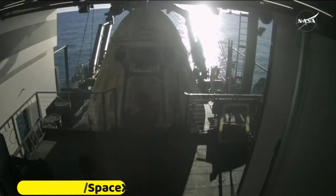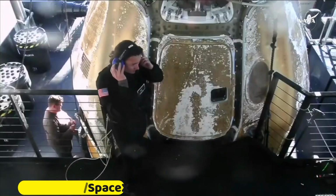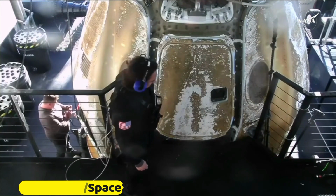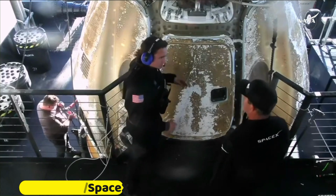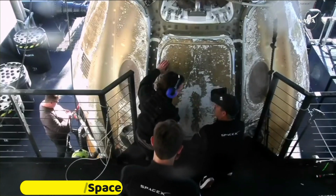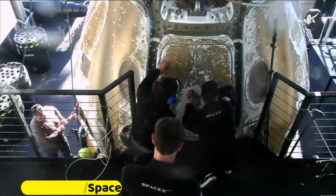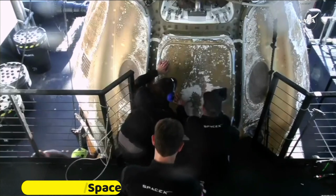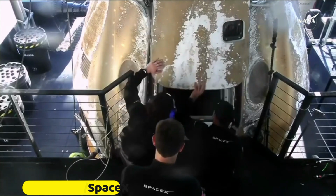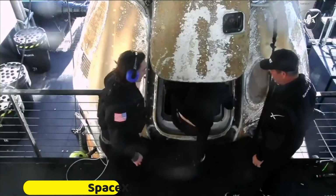Now, opening that side hatch isn't quite like opening the door to your car. We have to depress the seal around the side hatch, and we'll now see them open that side hatch up. And there you have it. The side hatch is open for the first time since September.